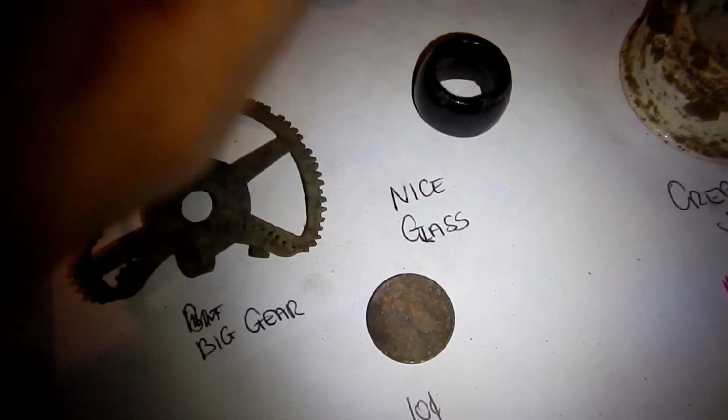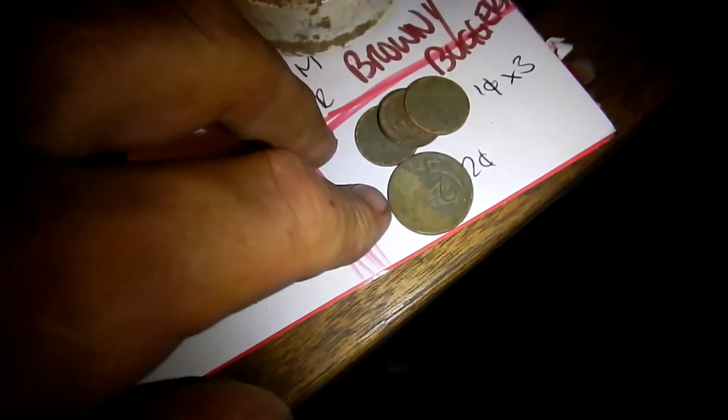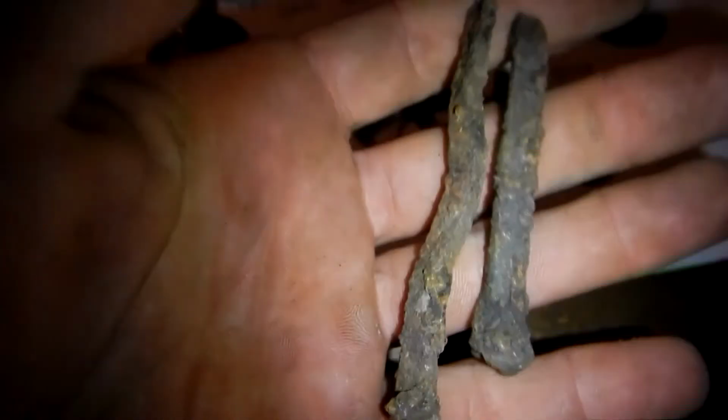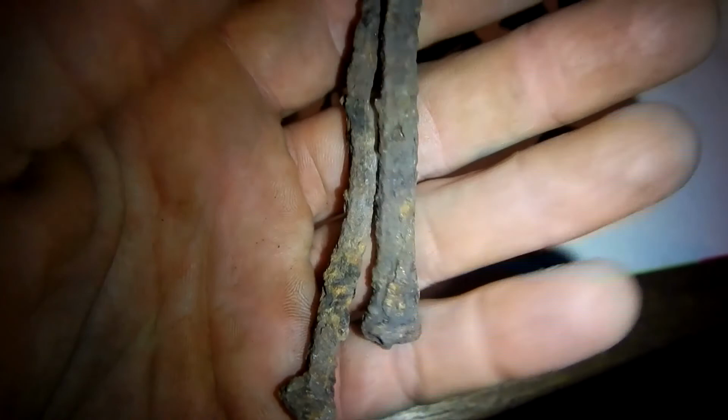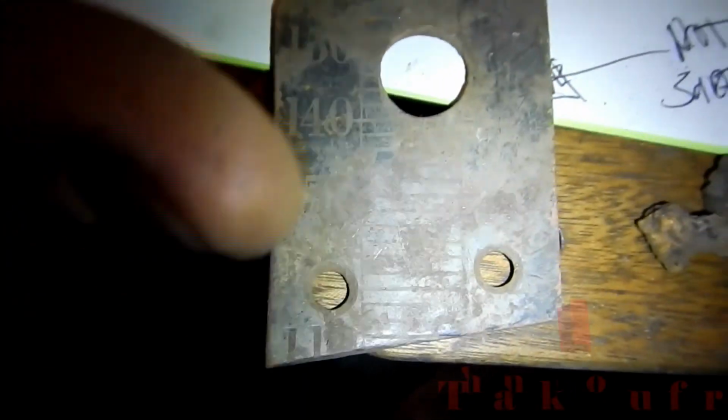A couple of nice bits of glass. That blue's very nice, pretty thick. Me jar, me cream jar, or whatever they are. A couple of brown buggers, 10 cents. These big old nails, look at them. They're awesome, big square ones. And this, don't know what it is.